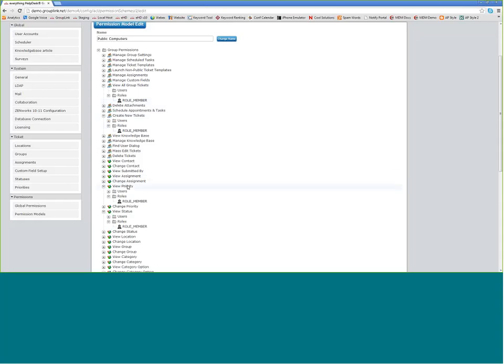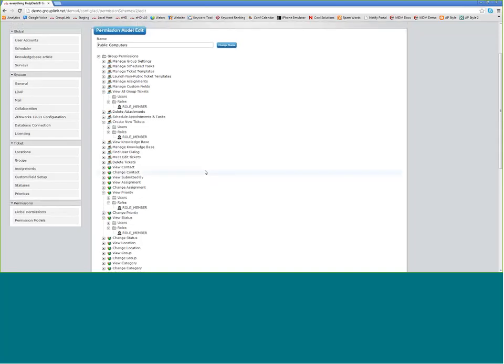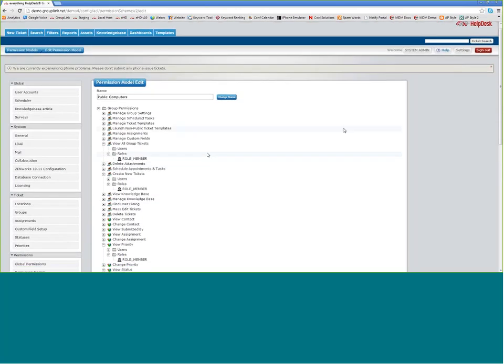And then they'd also need to know what is happening with those computers, what the status is, what the priority is. So I've set those roles here to member also. So I mean, it's a pretty basic scenario. We're just using groups and the ACL to set the permissions that we need to for this scenario.